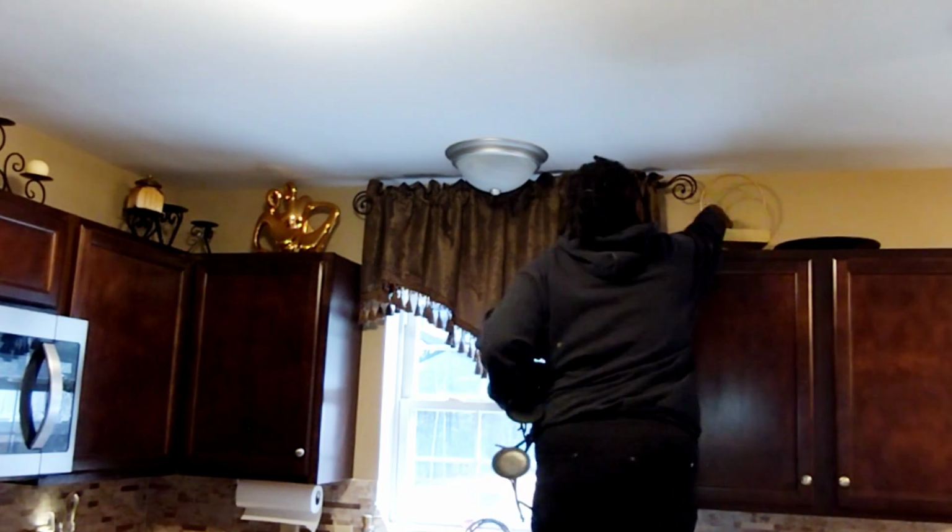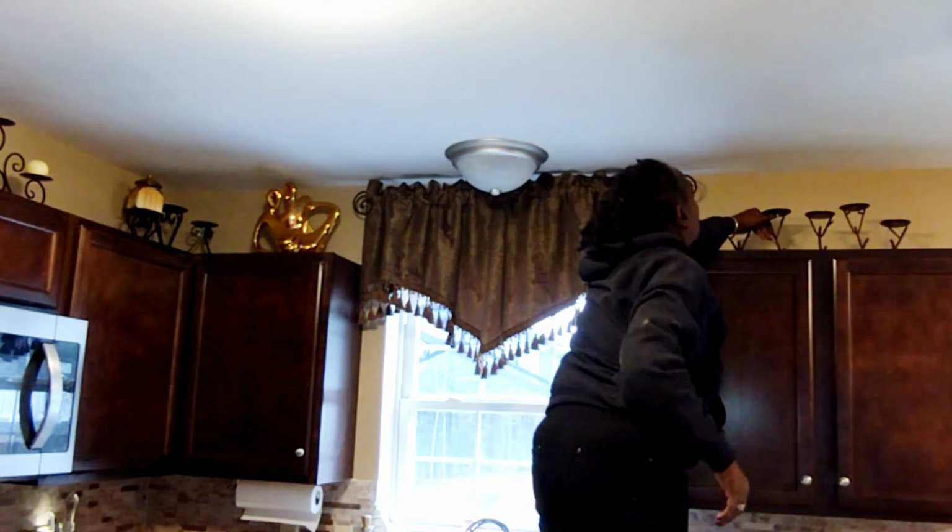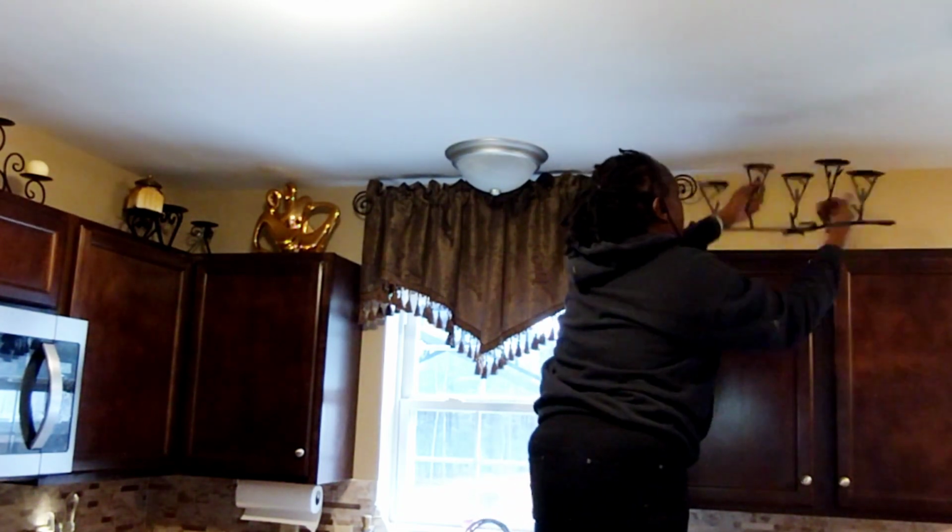So I'm replacing the decor on top of my cabinets, and I'm using wrought iron with white accents. So let me know what you think about this completed area in those comments.